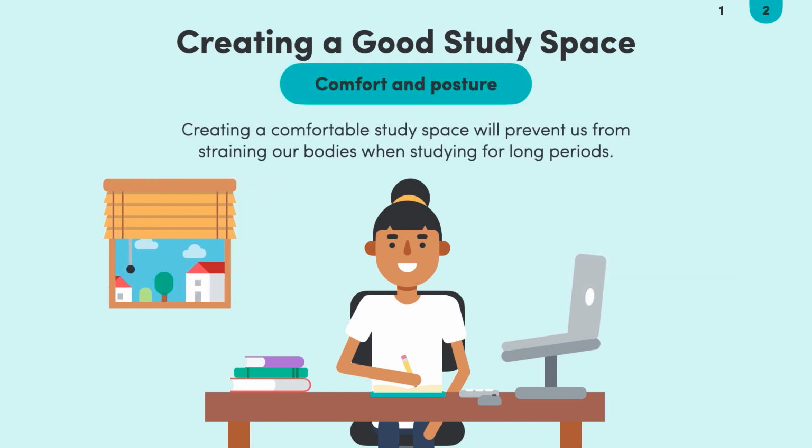We also want to create a study space that's comfortable and good for our physical health. Our chair should be set up so we have good posture and a straight back. Our computer screen should be eye level, so it might be worth buying a laptop stand, a mouse, and keyboard. Also, our feet should be firmly planted on the ground. All of these things can help avoid straining our body when we study for long periods of time.